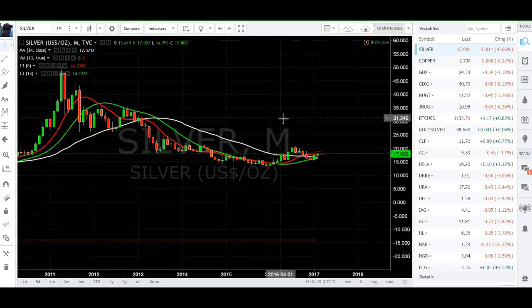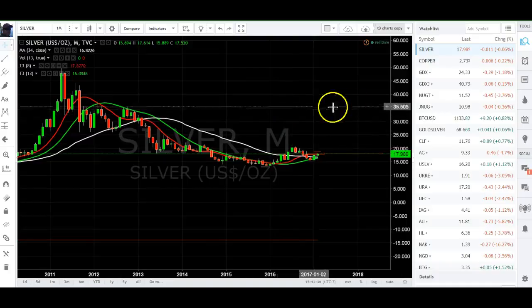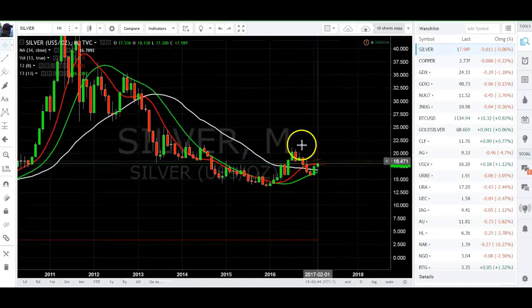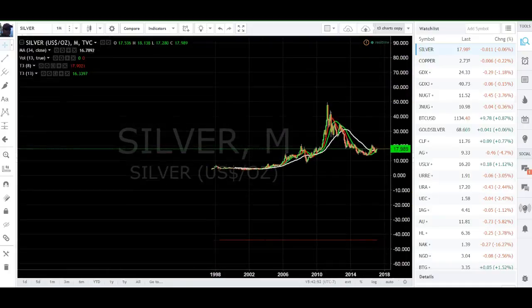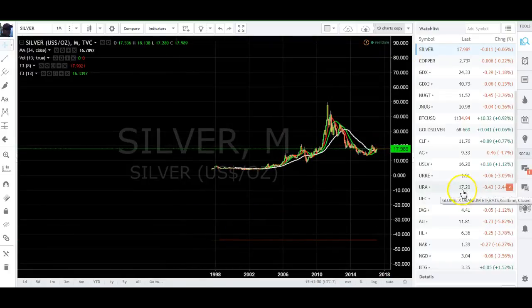I think if it breaks previous high, we're into 26, onwards up to 31, 34, 35, easily. And once we start this on a roll, we're just barely getting started. Once we get this on a roll, I bet you we'll take out previous highs and we'll have a triple top break on silver. Could happen at any time, once this thing gets going. Can't wait.